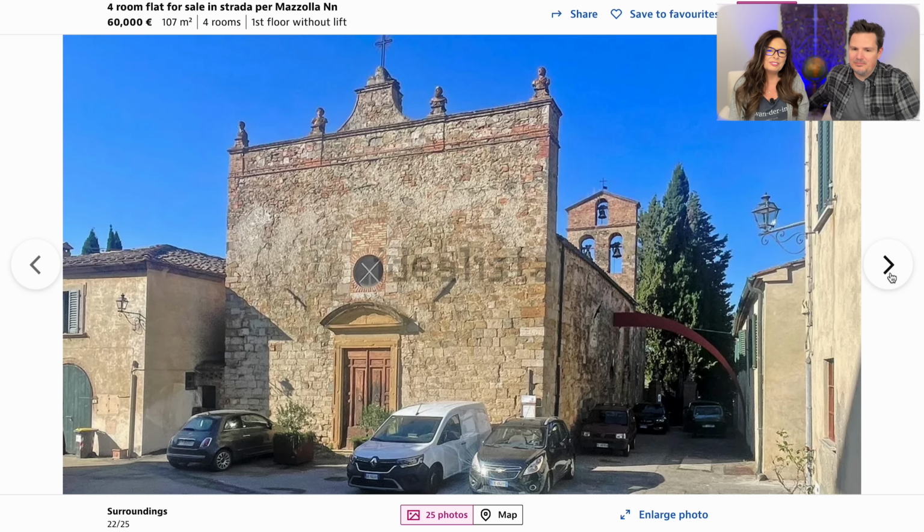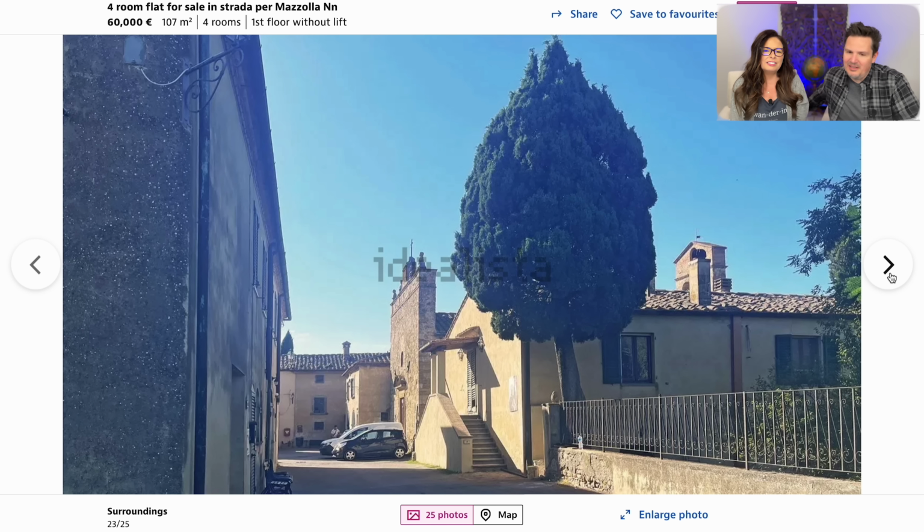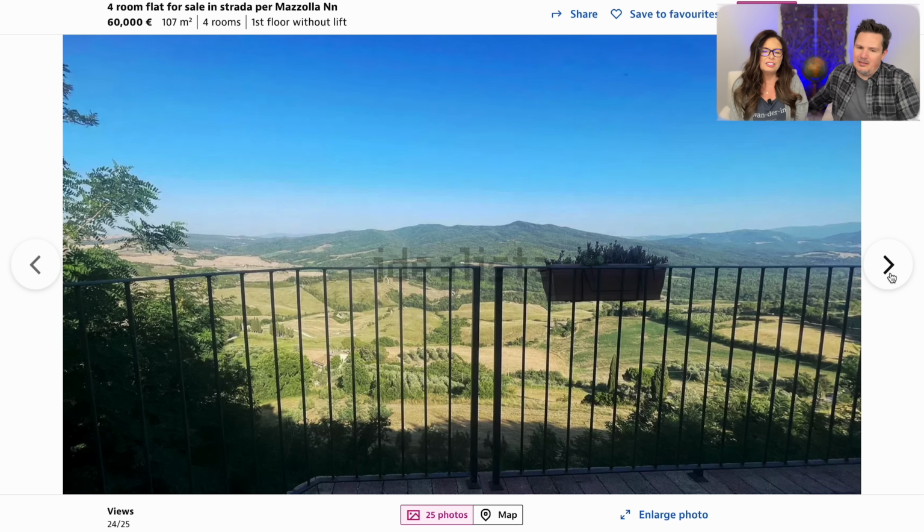What a pretty day. You're right, there's a church across from the church. Look at the bells. Oh my goodness. That's right. Pretty outdoor space. This is a pretty area, and then look at the view. This is not your happy hour tower, but this is right there in the town.